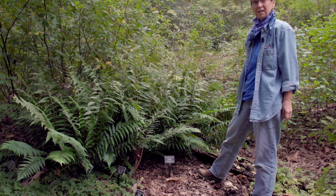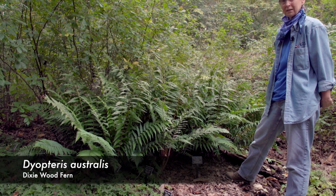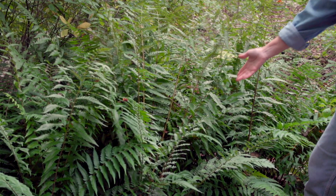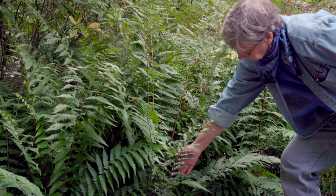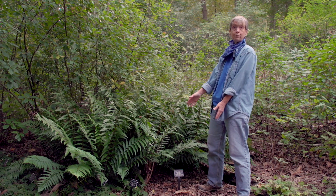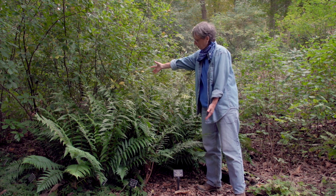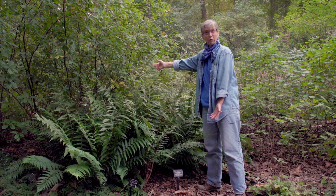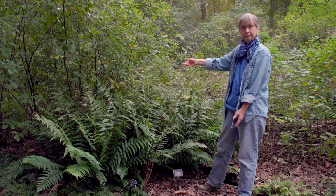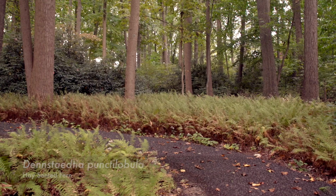Okay, so this is the Dixie wood fern. It's one of my very favorites because it's very tall and upright. And it also has the vase-shaped clump form. So through the majority of the summer, this plant is very tall, it's upright. The fronds can be 4 or 5 feet tall. They're a nice medium green, and this will grow in deep, heavy shade.